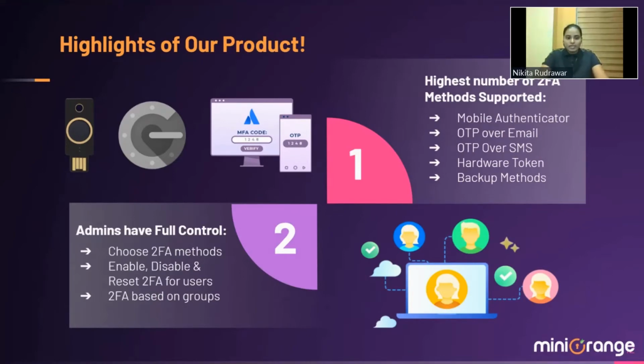Then there is OTP by email and OTP by SMS, which are self-explanatory. Then there are hardware tokens, also known as security keys. Here, each user in your organization is given a dedicated USB hardware device, which they can use to log into the computer, network, or all the applications that are connected through this device.